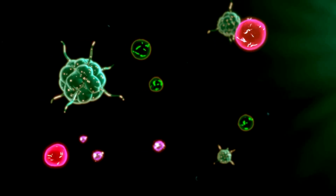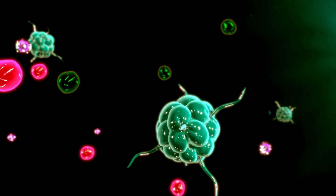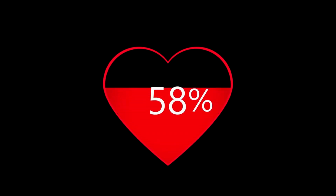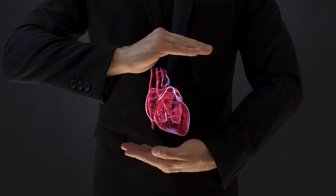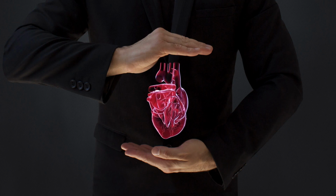In addition, it has antioxidant action that acts to combat free radicals that cause oxidative stress in cells. Improves heart health. Vitamin K helps control blood pressure, prevents inflammation, and calcification of the arteries. Therefore, it helps prevent a heart attack, for example, and other diseases that affect the heart.